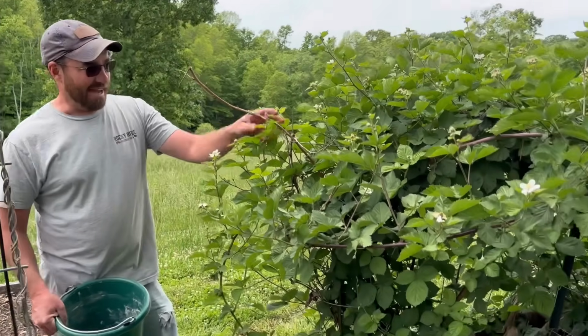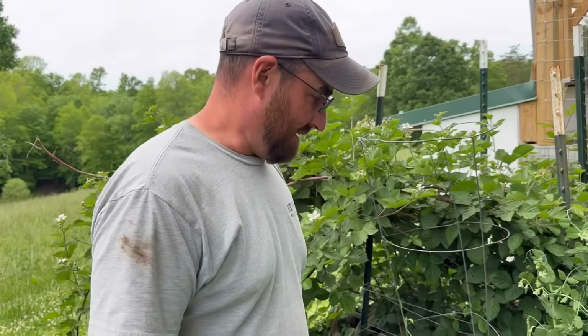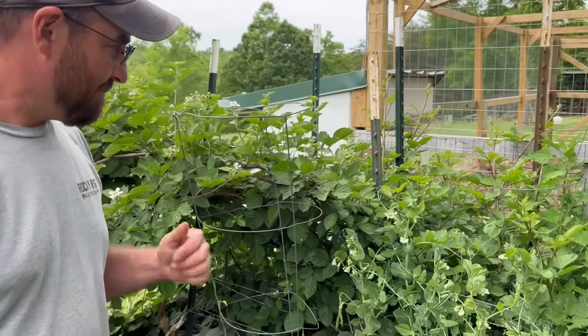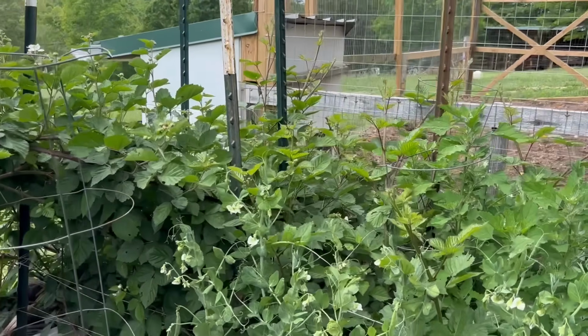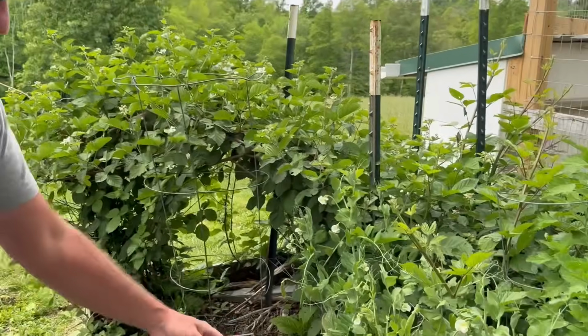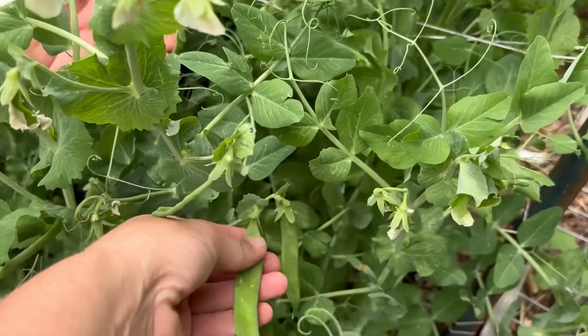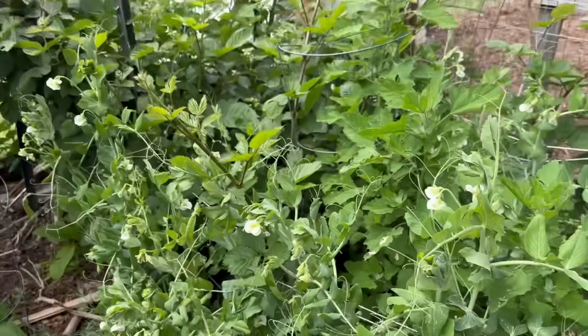Yeah. The blackberry vine here has taken over everything in this bed. Which was the plan, because this was our first raised bed and we did not build it the way we should have. Well... And more dill. More dill came up on its own. But the peas that are in here actually look really good. Look at those pods there. Yep. I can't wait to have some fresh peas.